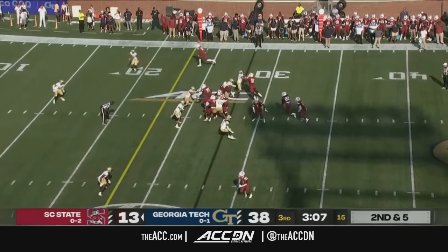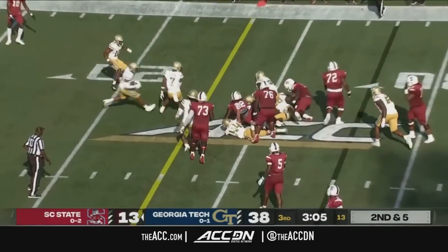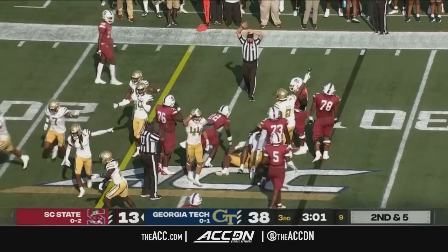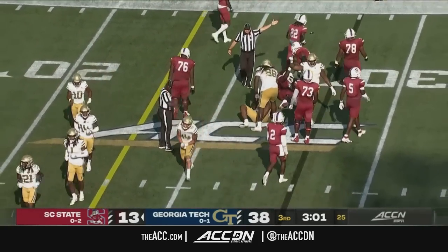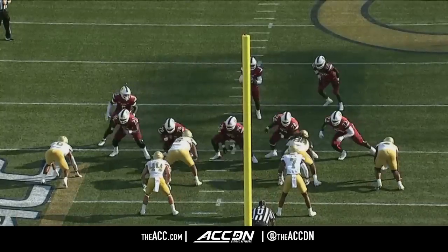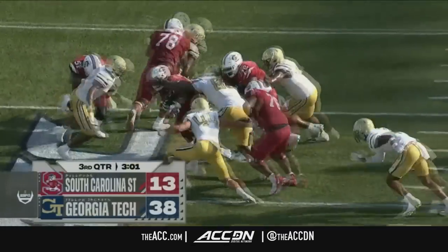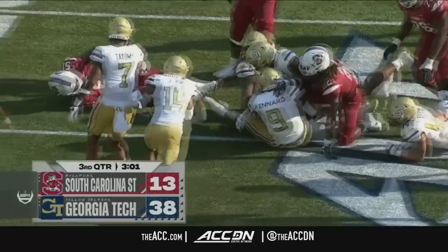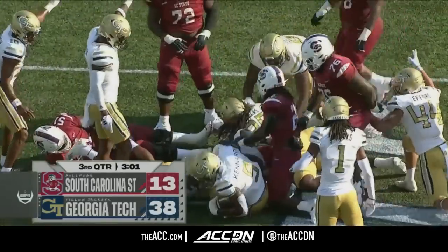10th play of the drive right here. Handoff up the middle. Not much doing. Ball came out, and Georgia Tech has the football. And guess who? Kyle Kennard. Popped out. Biggers and company in there. Kennard comes up with it right in his lap.